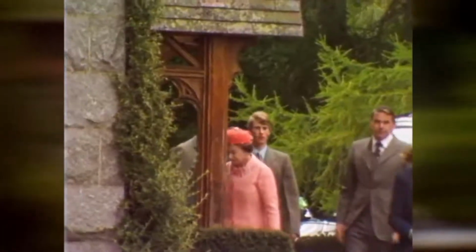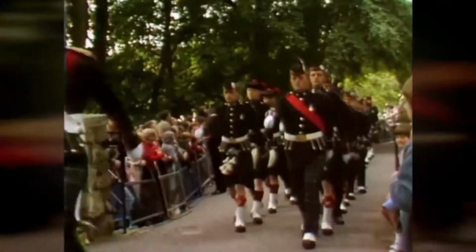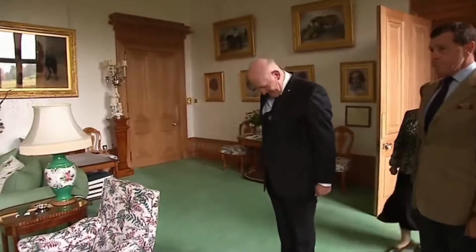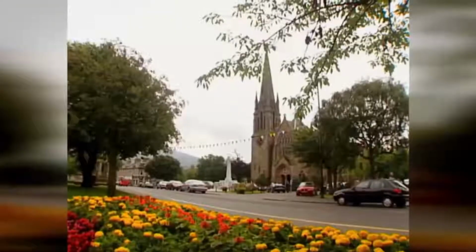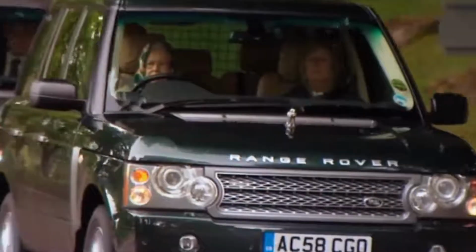Despite it being her holiday home, the Queen often hosts prime ministers and dignitaries at Balmoral. "Majesty, how wonderful to see you again." But it's also the place ordinary folk are most likely to bump into a royal.